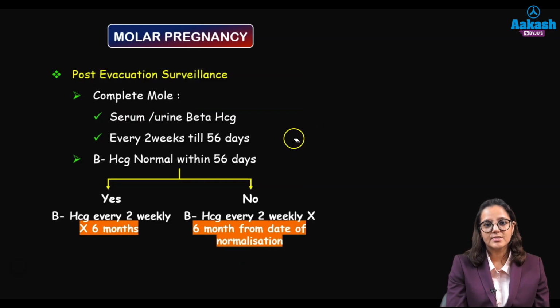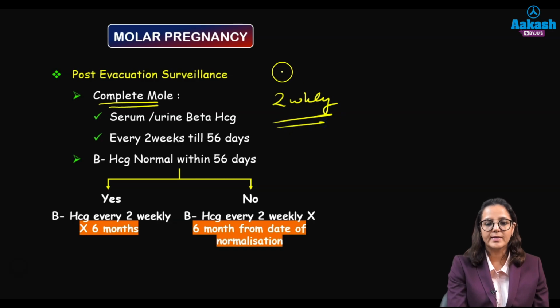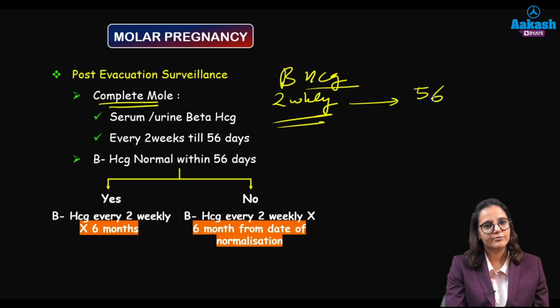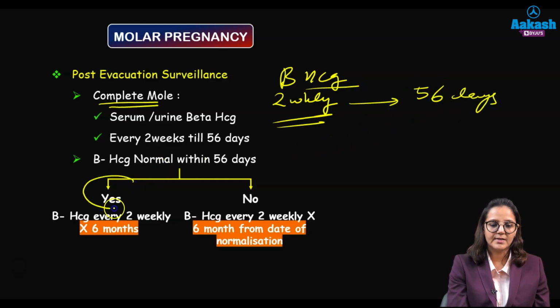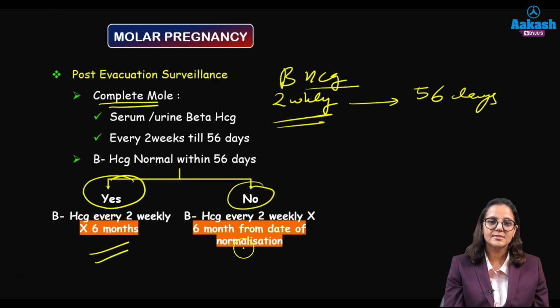Now post evacuation surveillance by beta HCG is very important. If it is a complete mole, we will repeat beta HCG testing every week. Now everywhere we do beta HCG testing weekly, okay, and we will do this for 56 days. If after 56 days we see that the beta HCG has normalized, then we will do it every month for further 6 months. If beta HCG has not normalized by 56 days, we will repeat it every 2 weeks till 6 months post normalization of beta HCG.